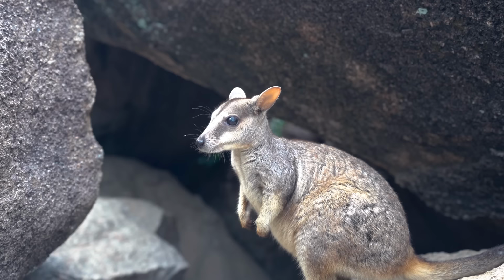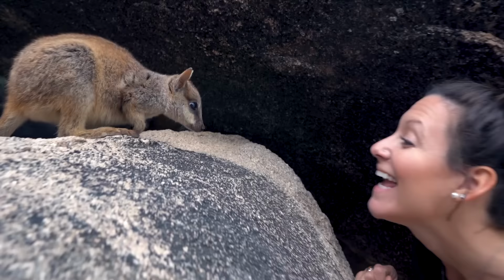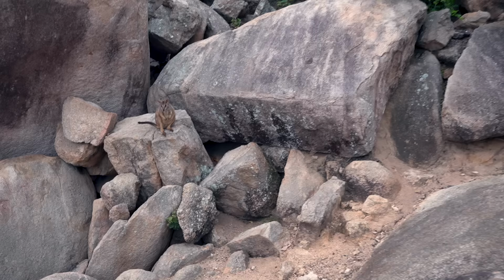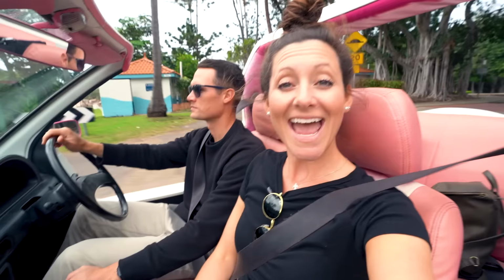They're super skittish, but if you sit still for a while, they just all kind of slowly gather around you. They're really curious. I feel like this is the most Australian thing. See? One wrong move and they're gone. Hey. Hello. I've heard the koalas are a little bit harder to spot. I don't think they'll be jumping out in front of us in the parking lot like the wallabies.